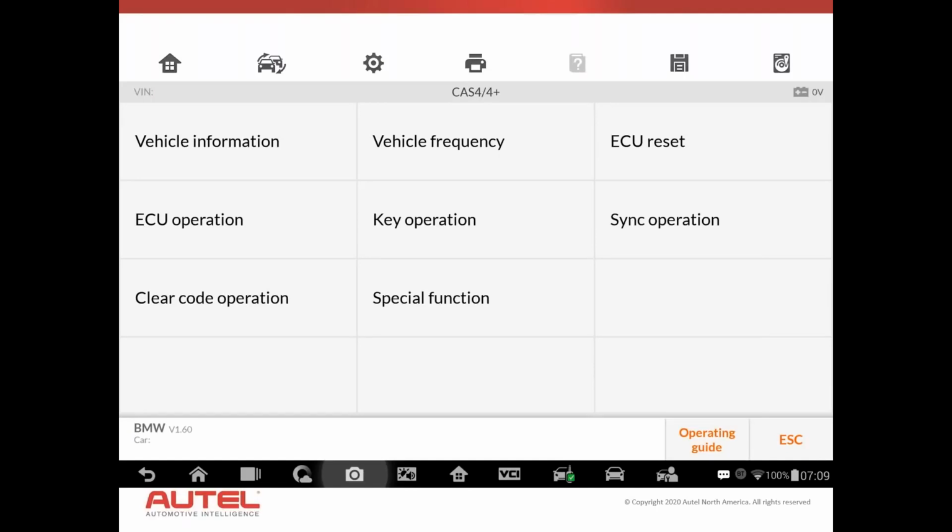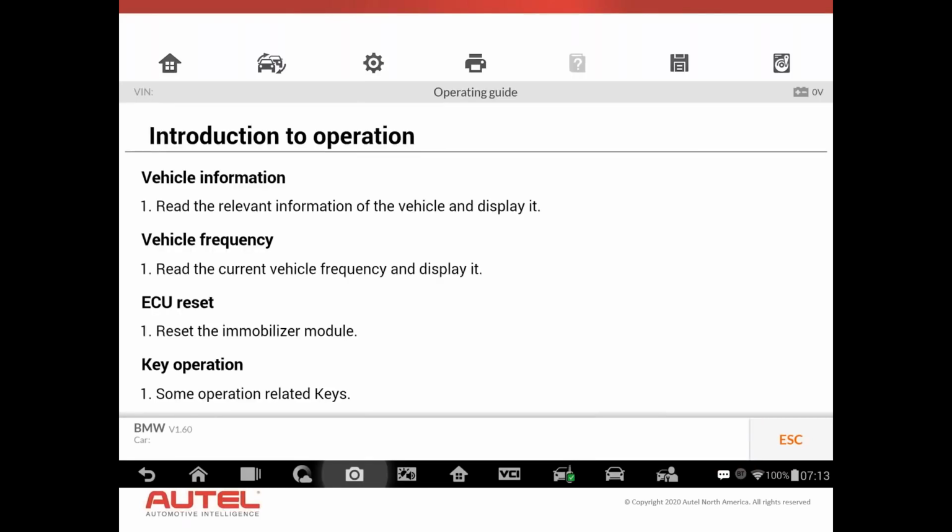Now, if we contrast that to, let's say, our European examples, we're going to go into a BMW. When we go into BMW, this specific vehicle is a CAS 4 system, and it has that same button down there in the corner. It's going to offer us the button that says Operate Guide. We select that Operate Guide button, we're going to be able to see that same information. It's going to give us the introduction. It's going to tell us what the buttons on the previous screen mean, and it's going to go through some of those definitions.